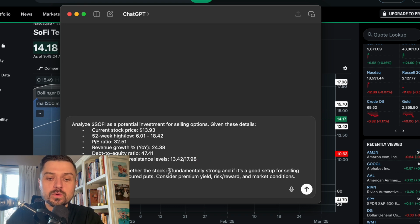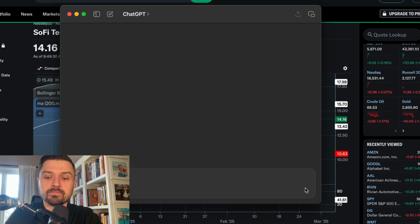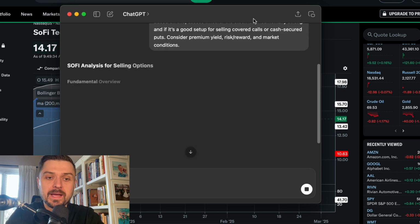So based on this, assess whether the stock is fundamentally strong and if it's a good setup for selling covered calls or cash secured puts. Consider premium yield, risk reward ratios, and market conditions. Okay, go ahead, submit that.